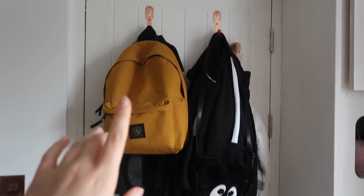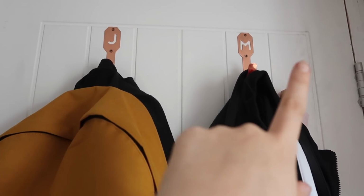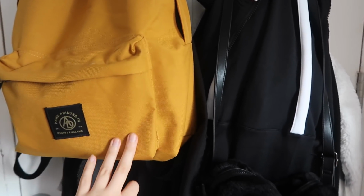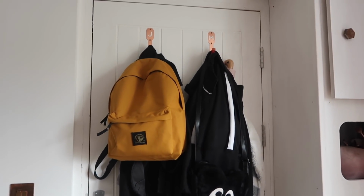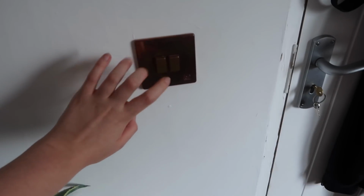We have these Oliver Bonas hooks which Jason got me for Christmas, and it's just like J and M, so we have our separate hooks. Basically this is all Jason's stuff and this is all my stuff. It's a bit messy, but it's somewhere to keep coats and jackets and dressing gowns and bags and stuff.